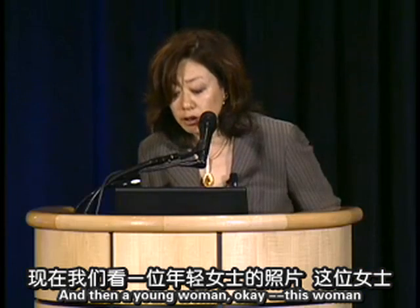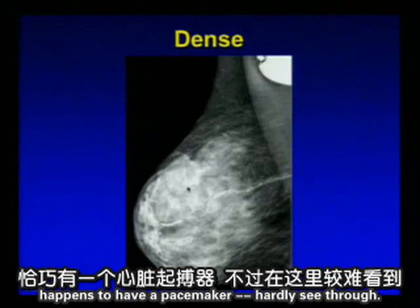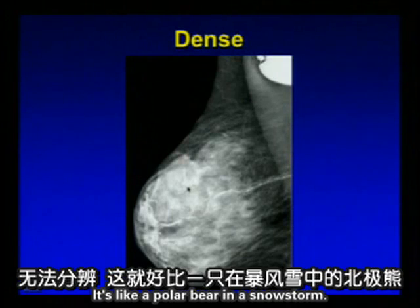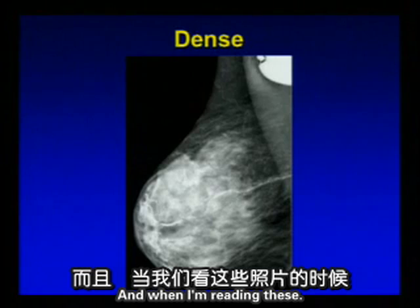And then a young woman, okay, this woman happens to have a pacemaker, hardly see through. Imagine you get a little white thing, a little white cancer on that background, you're not going to see it, because it's like a polar bear in a snowstorm. And it's not that I'm not looking for the cancer when I'm reading these.